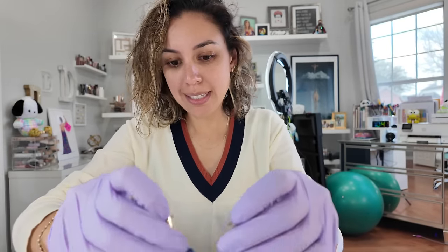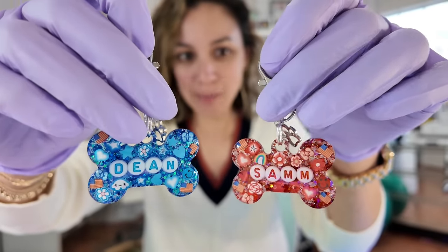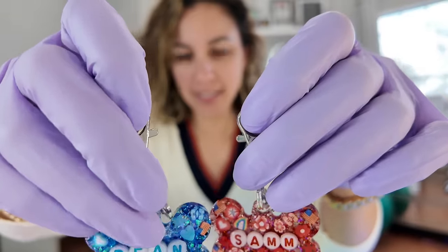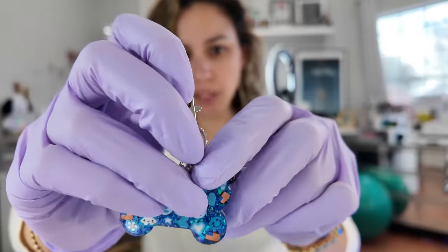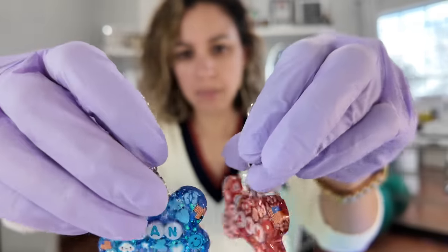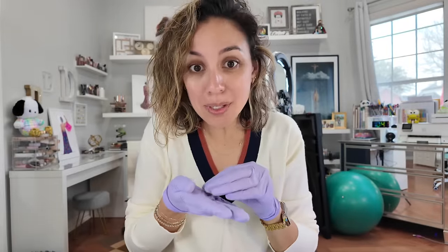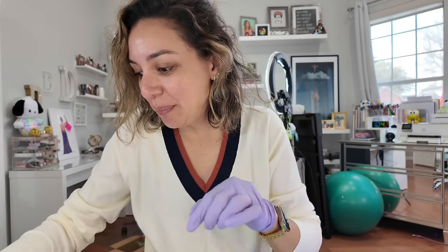Then we have two for brother and sister. Look at that. Oh my goodness. I put the same charm on both just because they can both have the same. Can you see the charm? I'm trying to be really careful so I don't show the phone number. But they both have this little silver paw charm. How cute is that? I love that these pet tags have sort of like a Where's Waldo effect to them. So the more you look at them, the more you see the little slices that are in there.